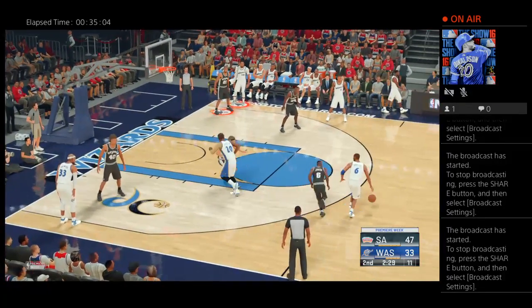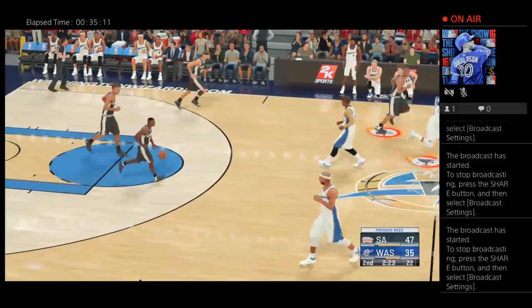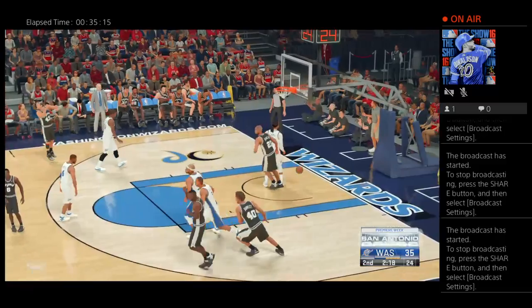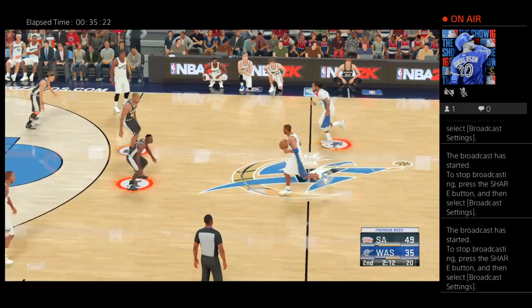Augustine passes to Daniels. Back to Augustine, and he takes the fantastic lead pass up strong for the slam. And cutting into the lead with the big one-hand throwdown. That's how you get your team back into it. And that's a slam dunk from the big fundamental. You don't want to get in the way when he's throwing it down.